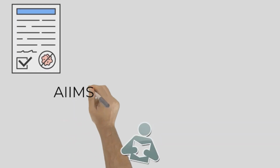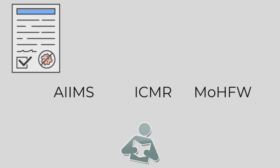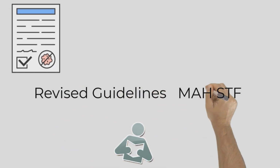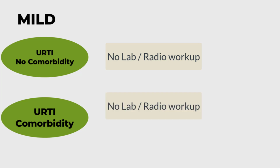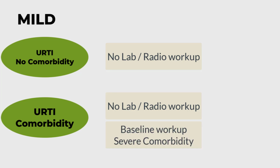We have used national guidelines, now released on the 14th January, and state guidelines, which were released on the 5th January. In the first part, we have seen that those with mild symptoms, with or without comorbidity, usually don't require any laboratory or radiological workup. In some cases like diabetics, you can check only blood sugar and no other workup. Organ damages like heart, kidney, liver, lung or malignancy, some baseline workup might be indicated.